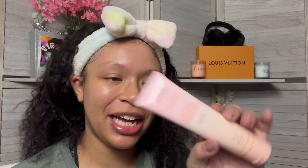I love a good face mask and I am running out of my little tiny face masks I've been getting from my mystery Ipsy boxes. So I'm glad to have her.